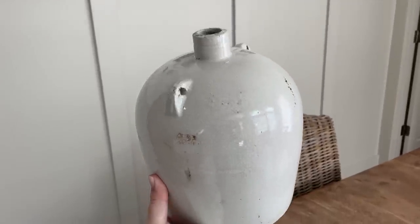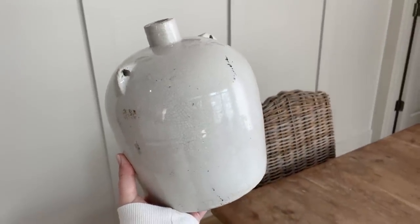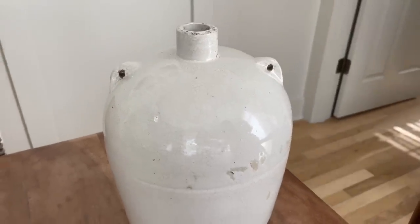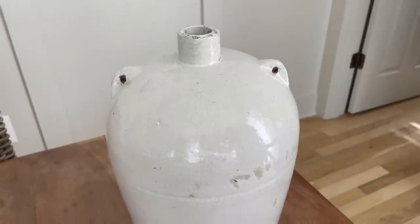And then I also grabbed this European jug that was at the very beginning of the video, and I love it. I think that it's just a practical piece to have. It looks great styled on its own, but if you want to add in some stems for whatever season you're in, you can also do that too.